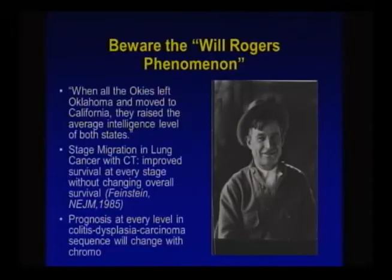So this actually was described in the mid-1980s and was called the Will Rogers phenomenon by my clinical epidemiology mentor, Alvin Feinstein, who is the creator of the word comorbidity, by the way, among other things. And Alvin quoted Will Rogers, who said that when all the Okies left Oklahoma and moved to California, during the Great Depression, they raised the average intelligence level of both states. And so what we've seen in a number of different states is this thing that's called stage migration.